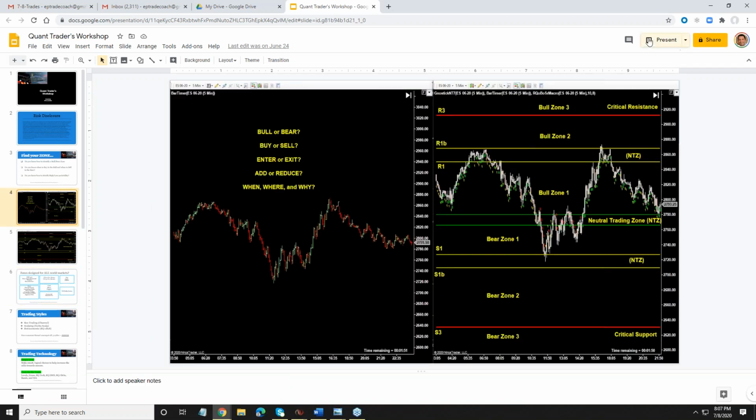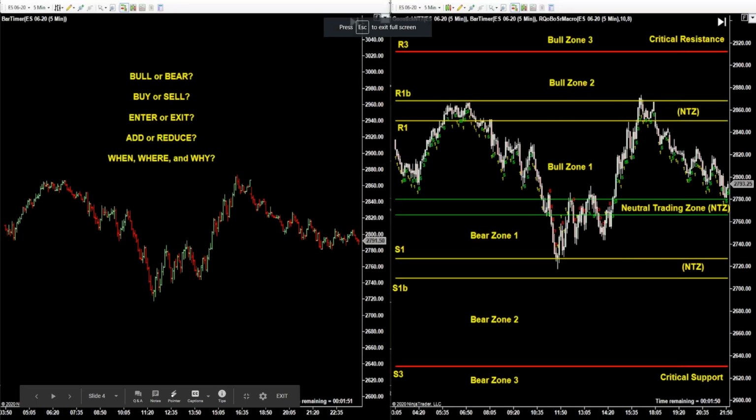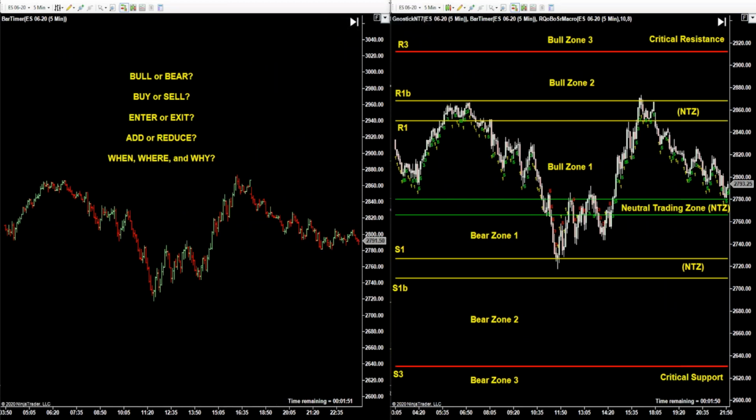So when you look at the before and after shot here, everything on the left, again, this is for everybody new coming in and checking out what quant trading is all about. Since we're using both technical and fundamental information, it's very important for us to know where bull and bear territories start, because that helps us with our entries and our exits. And of course, those last three words, when, where, and why, you're going to learn a little bit tonight, and a lot more as you participate in our trade lab sessions that begin at 9:15 Eastern time and go until about 11:30.